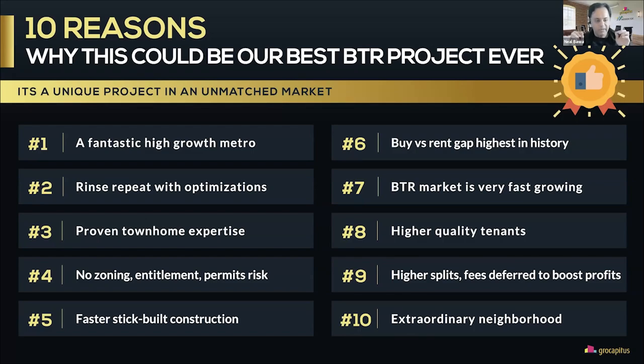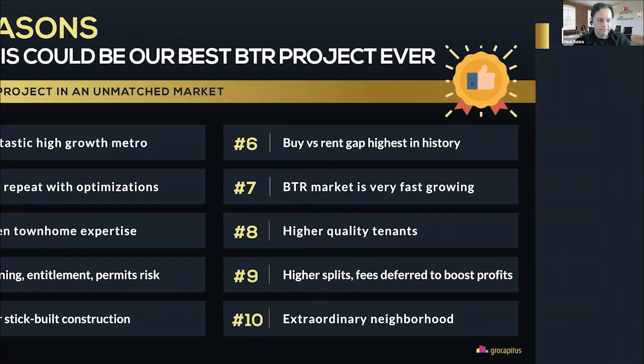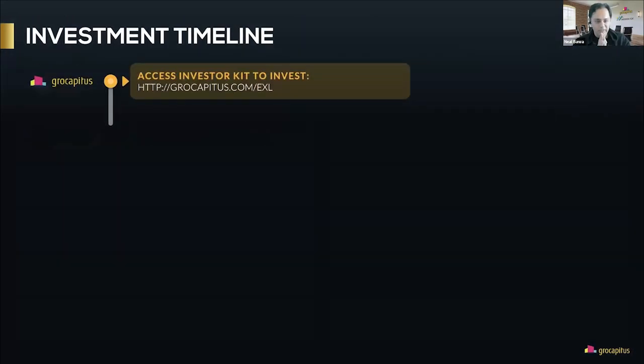Lastly, most importantly, we think this is a phenomenal neighborhood. We could see home prices in this neighborhood spike by over 50% in the next 3 years. If you get even halfway to that number, this could be a true home run. And that's our presentation, folks.